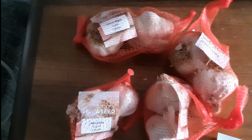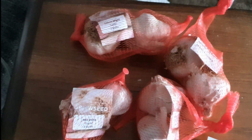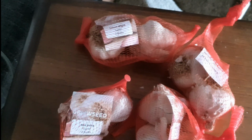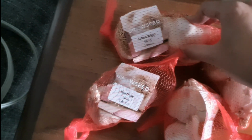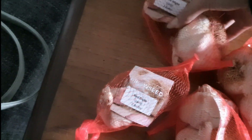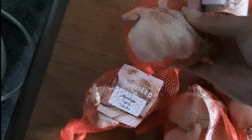But look at the size on these. They're brilliant. So yeah, if you're still looking for some garlic, and if you're like me, you looked in the shops and they were all the same and you wanted something a bit different, these Red Duke ones are a really strong garlic. And then there's these Solent White, and you'd be forgiven for thinking these are an elephant garlic. They are not. Massive cloves on it. Brilliant.